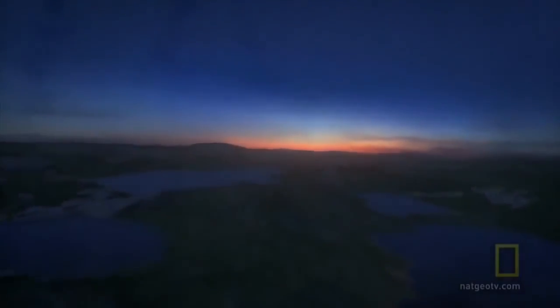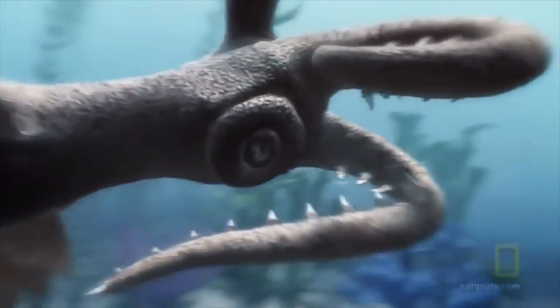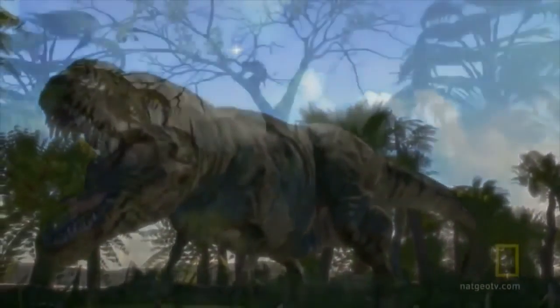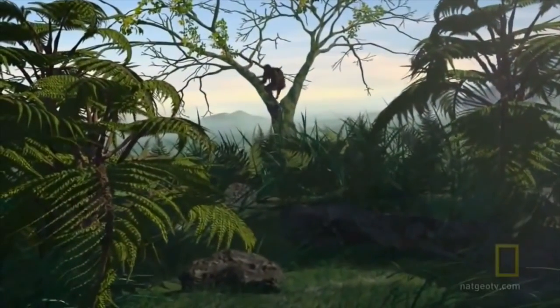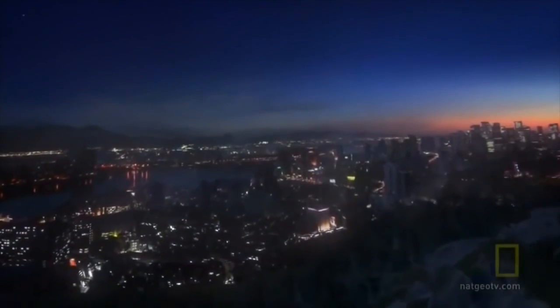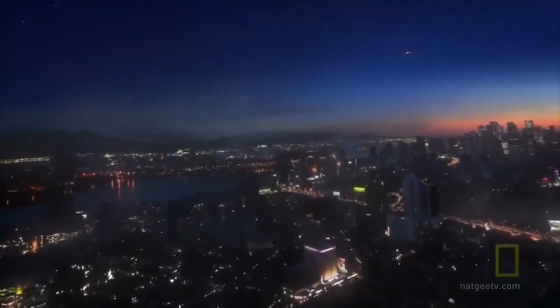And finally, life. A chain of catastrophes and coincidences, creating a spectacular result. Each triumph and disaster is a step leading to here. To each and every one of us, right now.